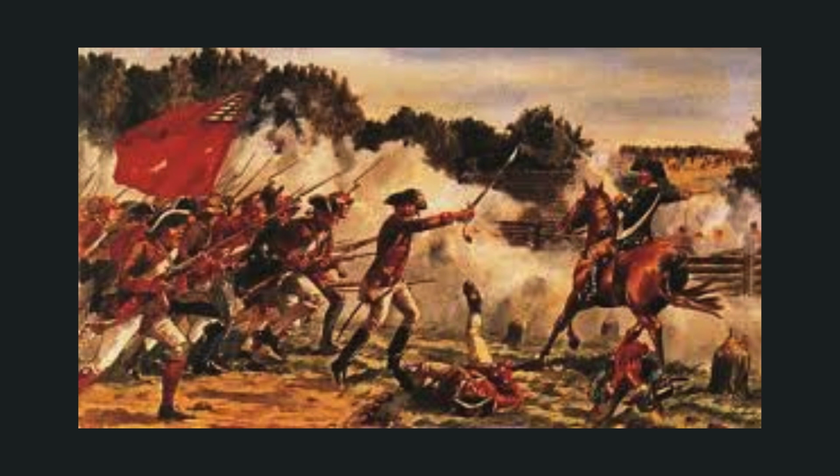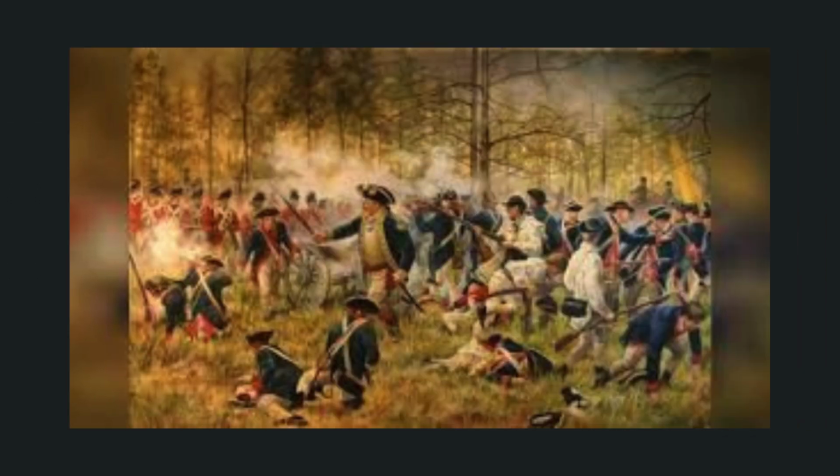In the first battle at Freeman's Farm, the British achieved a minor victory, but they were unable to decisively defeat the Americans. In the second battle at Byrnes Heights, the Americans launched a counterattack and forced Burgoyne's army to retreat. Faced with dwindling supplies and the threat of encirclement, Burgoyne surrendered his army to Gates on October 17, 1777.